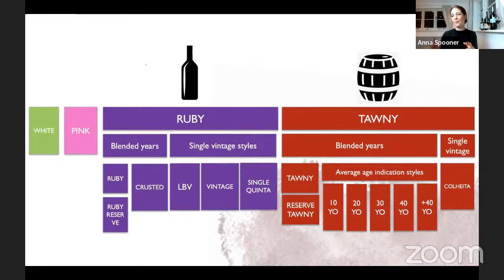Moving along the line, you get crusted, which sounds horrendous, but is delicious. Crusted ports were invented by the Symington family. Again, you'll see they're a ruby port, they're a blend of years, but here they treat them a bit more like a vintage. So you often hear people call crusted port poor man's vintage port. It is bottled young. They don't fine or filter it, which means you get the crust. And that not fining or filtering allows the bottle to develop age, not a big oak barrel, a bottle. And you can only release after 3 years after the vintage. So again, it's a good, cheap alternative to a vintage.